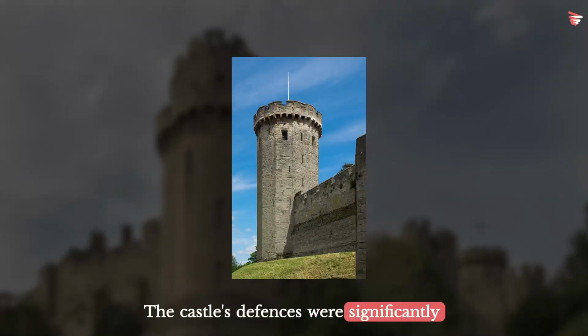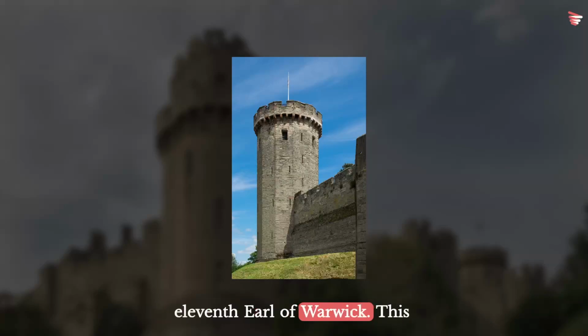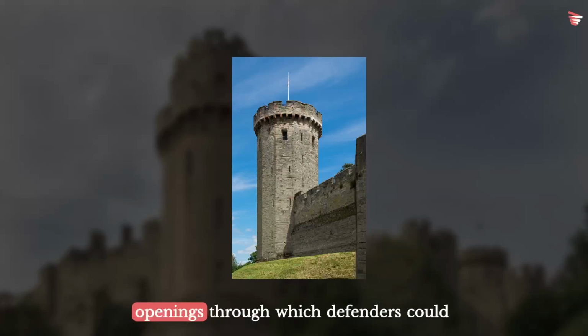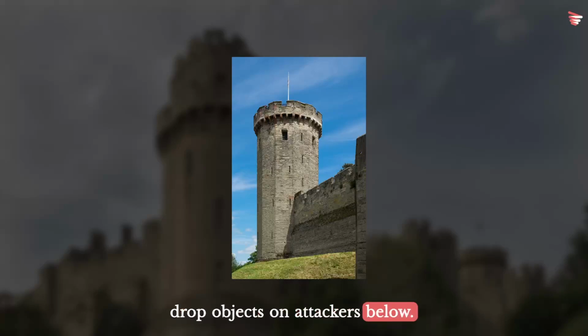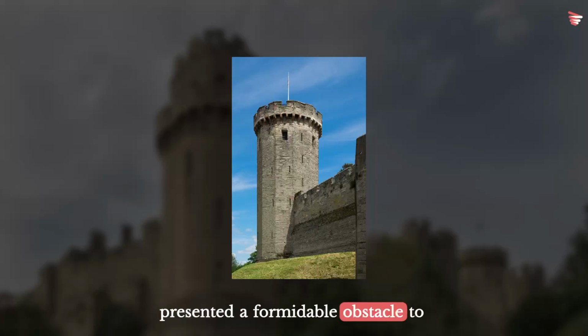The castle's defences were significantly enhanced in the 14th century under Thomas de Beauchamp, the 11th Earl of Warwick. This period saw the addition of the imposing Caesars and Guy's towers, as well as the gatehouse and barbican. These new structures weren't just functional, they were designed to impress and intimidate. The towers, for instance, feature intricate stone vaulting on every story and machicolations, openings through which defenders could drop objects on attackers below. It's fascinating to consider the dual purpose of these architectural elements: practical defence and symbolic display of power. The gatehouse, with its murder holes, drawbridges and portcullises, would have presented a formidable obstacle to any would-be attacker.